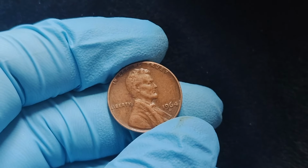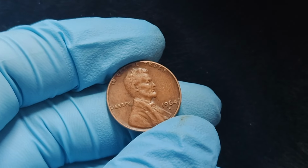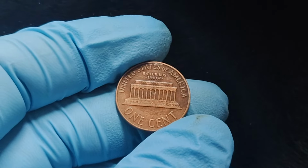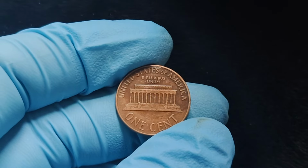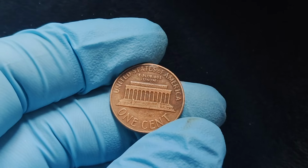Let me share a quick personal story to keep this fun. A few years ago, I was helping my grandma clean out her attic. She had this old coin collection her dad left her, and guess what? There was a 1964 penny in there. My heart skipped a beat.